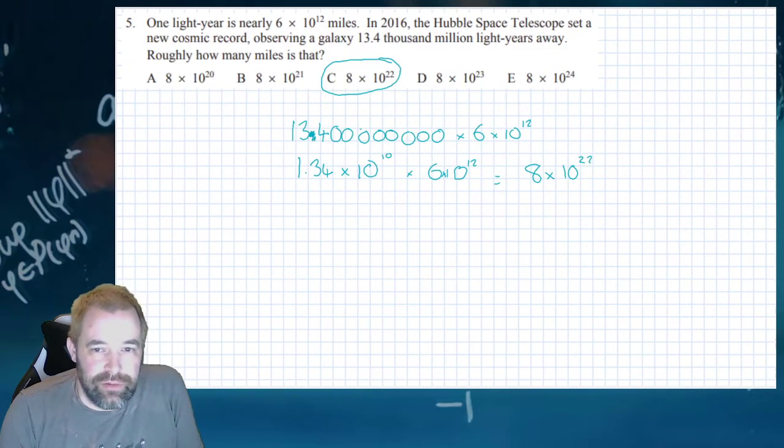There was a bit of an easy way to do that. You could multiply 6 by 13.4, and then you can times it by 1,000, and then times it by 1,000,000, i.e. add 3 to the power of 10 and then add 6 to the power of 10.